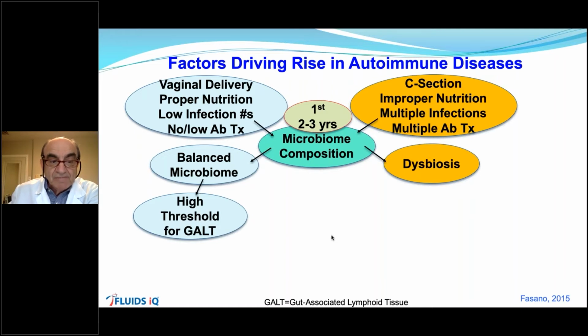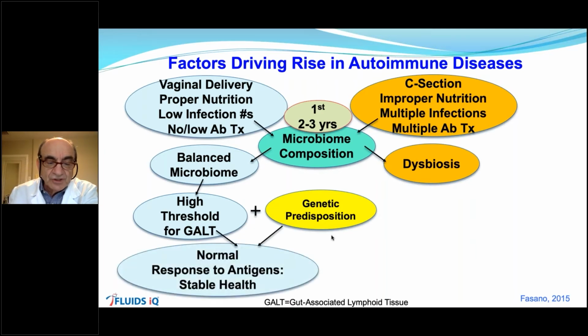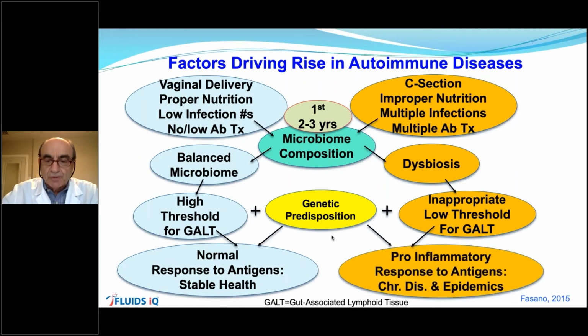So for those with balanced microbiome, their lymphoid system in the area of the gut is going to have a high threshold. It is not going to respond very easily to problems. And because of a genetic predisposition with that, they are normally going to respond in a way in which they are going to have stable health. But those who had dysbiotic behavior, they have an inappropriate immune response, very low threshold, and they're going to have a tremendous immune response to stuff which they shouldn't have, and therefore they are much more prone to very pro-inflammatory responses to antigens, and they are extremely prone to chronic diseases and, of course, to various kinds of epidemics.